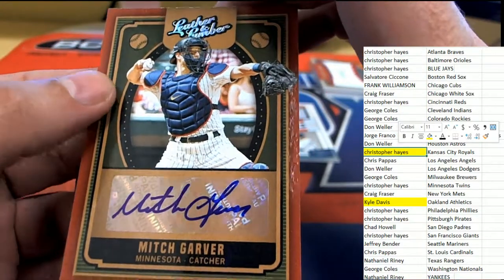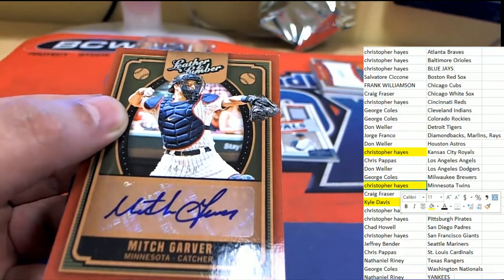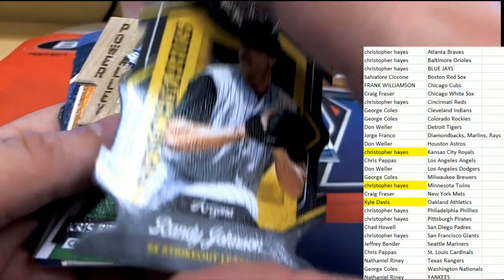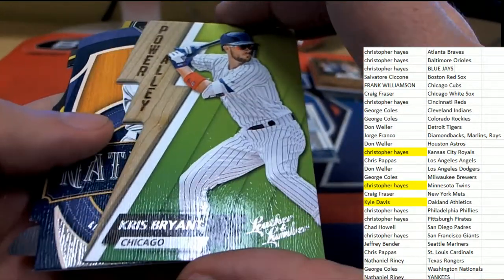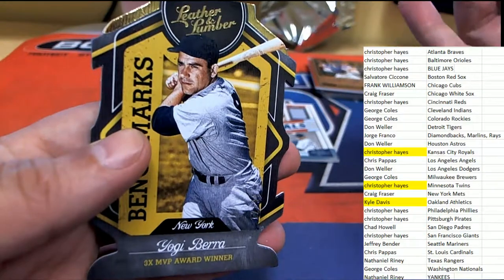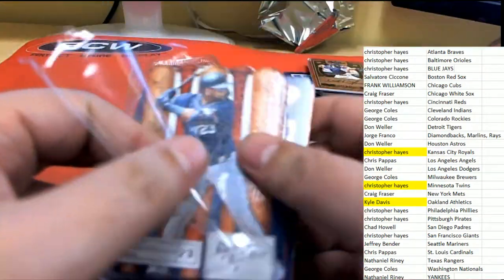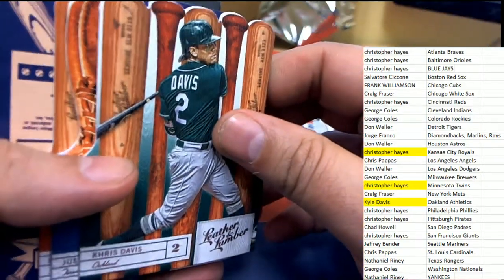Minnesota Twins catcher autograph right here for Christopher H. Bada boom. This Randy Johnson. You can see all that texture, this wood grain texture. Really cool. Randy Johnson. Chris Bryant. Power Alley, Naturals, Griffey Jr., Seattle, and a Yogi Berra, Leather and Lumber, Benchmarks. Nelson Cruz. Chris Davis.